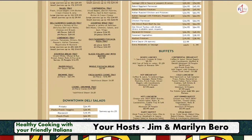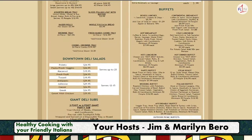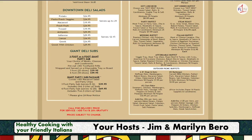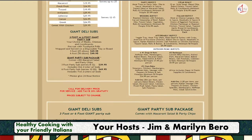Yeah. And you have 3-foot long subs. And 3 foot and 6 foot. 6 foot. I don't think I could eat a whole 6 foot. No. The other thing I noticed on the menu was a smoked brisket of beef.